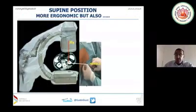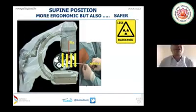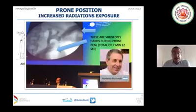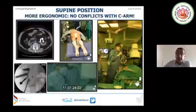So supine position is more ergonomic, but also safer, because the surgeon during the puncture does not receive radiation directly on his hands. Instead, when you perform prone PCNL, most of the time you have your hands under the X-ray beam. Look, this was funny. During a meeting in Brazil, I was criticized a little bit for this previous slide, but when this gentleman, my friend Norberto Bernardo, performed this surgery in Sao Paulo, I recorded that his hands were visible on the monitor for more than 7 minutes during the puncture. You see, instead they never saw my hands, just because my hands are lateral.